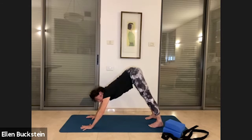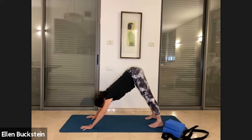Press the fingertips and the thumbs into the mat a little bit deeper so that you can get yourself up that back wall. There's no sagging in between the shoulder blades. We're not trying to do a sagging down dog. We're trying to do a stretch of the back body, with your lower back and area between the shoulders filled out.